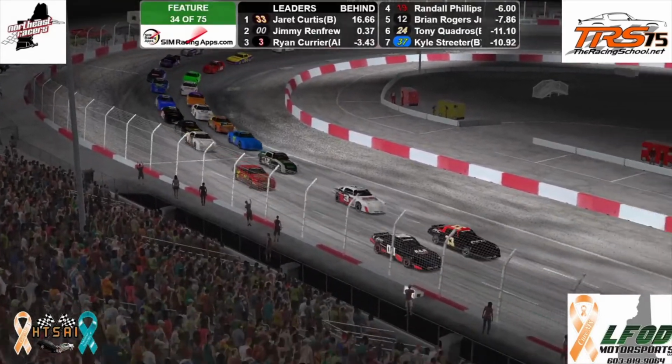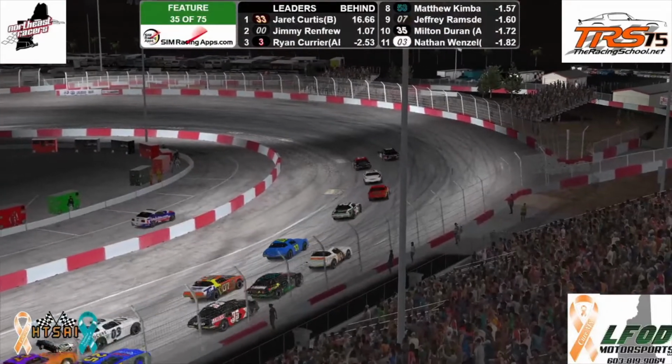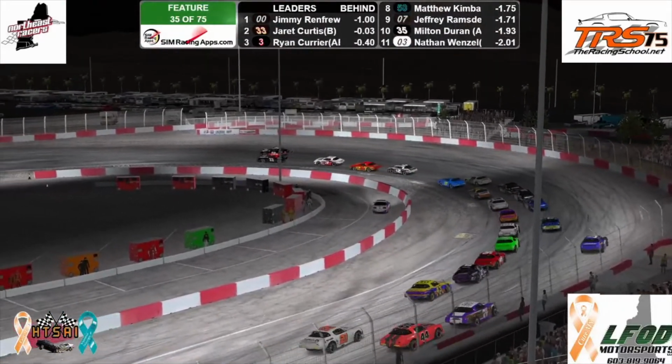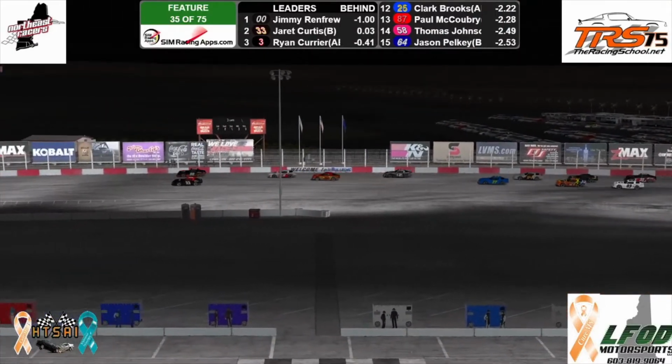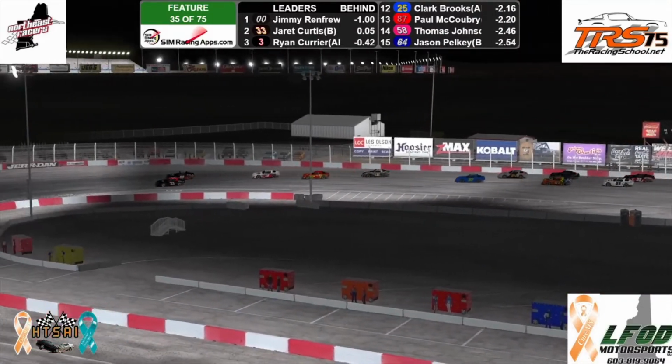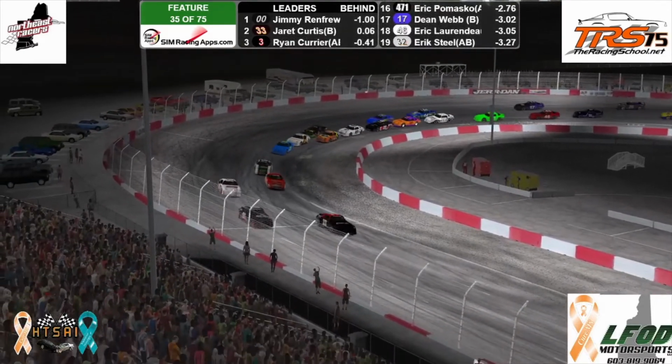Green flag is in the air. The 33 to the inside, the double aught to the outside. And it looks like Jimmy Renfrew might get it on the outside this time. No, the 33 is powering back to the inside. They're side by side and breaking away.